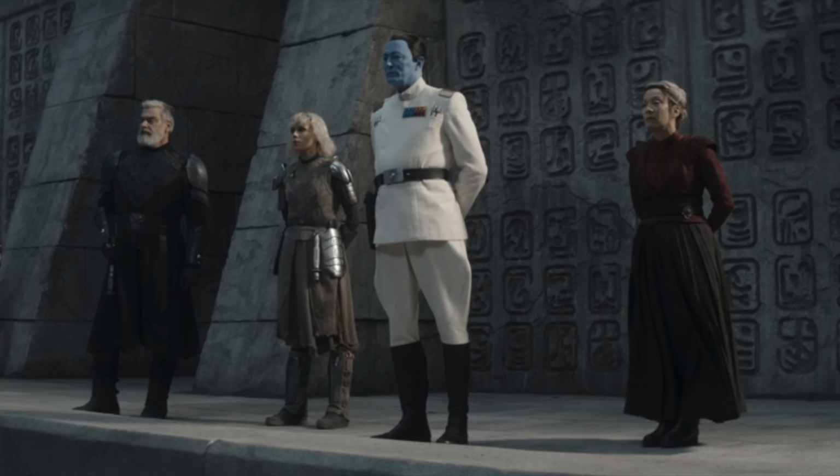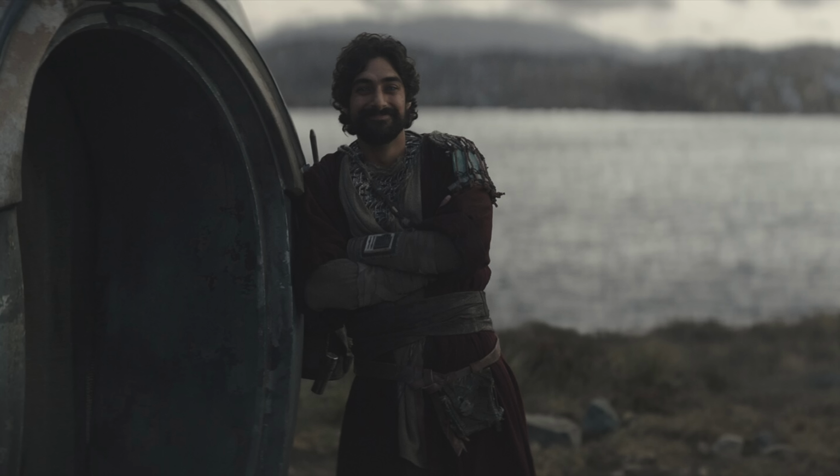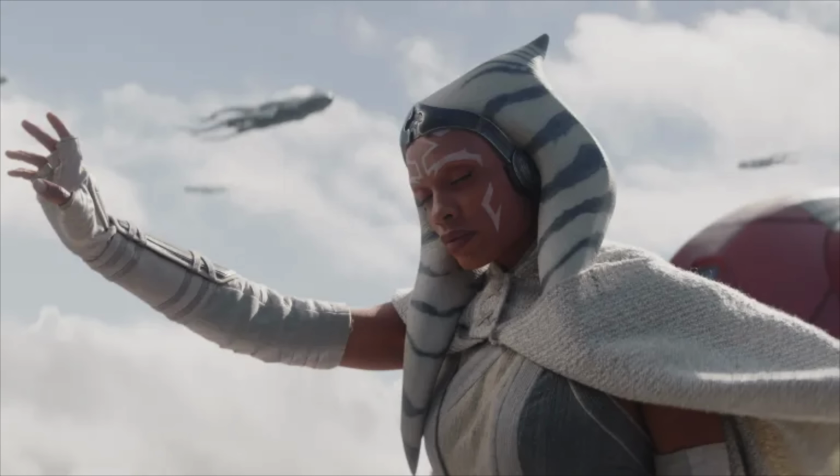We have Grand Admiral Thrawn, who I'm praying, much like the Rebel Troopers, will get dual molded legs. In fact, I think Thrawn has to have dual molded legs. Next, we have Ezra. It's going to be a fantastic figure, I think. We also have Ahsoka the White, or Ahsoka in her white robes.